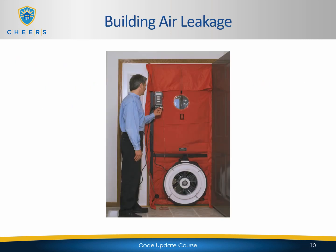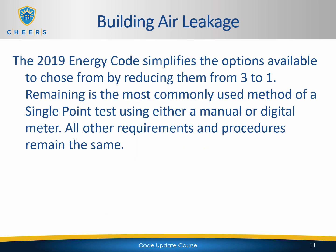So let's take a look at the changes that we saw for building air leakage or blower door testing. The 2019 Energy Code simplifies the options available to choose from by reducing them from 3 to 1. So previously we had the single point, the repeated single point, and the multi-point test, with those having the option to do either a manual or digital meter. We've now reduced that down to just one, and remaining is the most commonly used method of a single point test, again using either a manual or digital meter. However, most of you are on digital meters at this point. There's not many manual meters left out there.